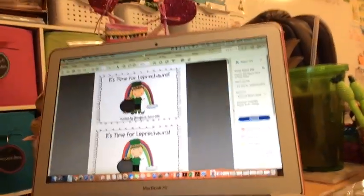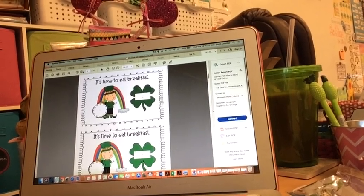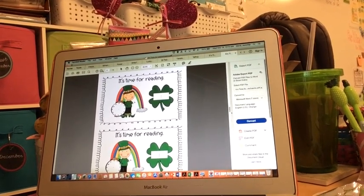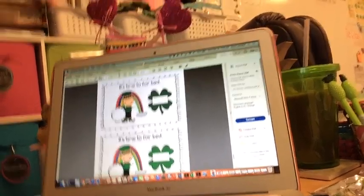It's time for leprechauns. And then each page goes through, it's time to wake up, it's time to eat breakfast, time for school to start, time for recess, time for math, time for lunch, time for reading, time for library, time for snack, time to pack, time to go home, time for homework, time for dinner, time to go to bed. Time for bed. And that's the whole book. And you can just put whatever times you want. So if you're working on time to the 5-minute interval, you can just do that. If you're working on time to the minute, you can do that. Whatever you want, you can customize it however you like.